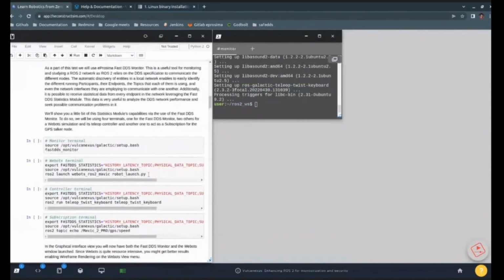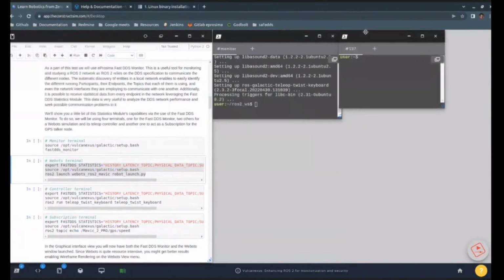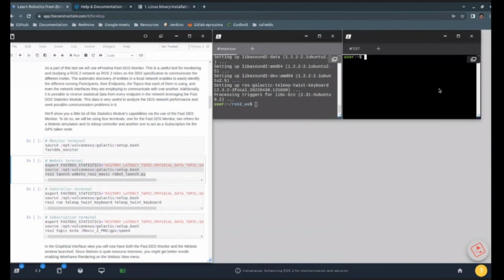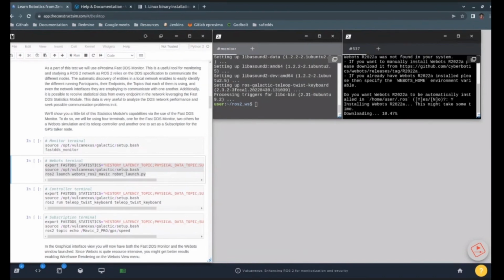Before I open the monitor, we're going to use WeBots. And for that, we're going to run these three commands. I will explain what they are in a bit, but it's important to start running them because WeBots also needs to install some tools before starting, the first time you start it. So let's do that. I will explain what these commands are in a second. It will ask you whether you want to install this or not. Just capital Y and enter, and then it will do that.